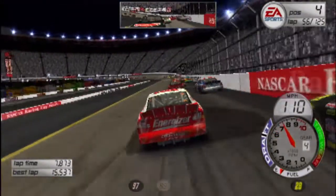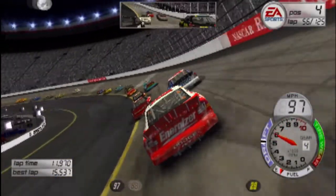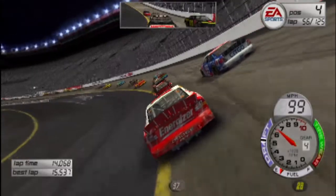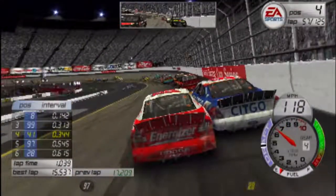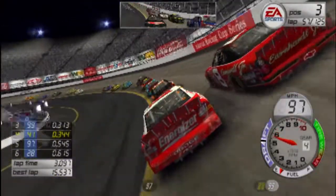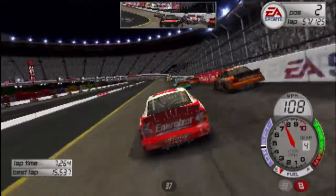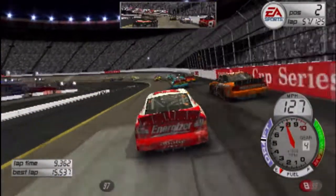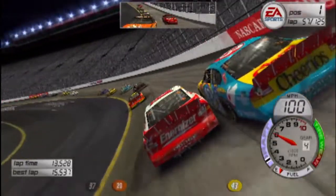Okay, so it looks like it's Tony Stewart, Dale Jr., Jeff Burton, your top 3. Let's see if we can work our way past Jeff Burton carefully right here. Alright, underneath Jeff Burton and Dale Jr. going to turn 1. Just like that, we're in 2nd position. Let's see if we can make a move on Tony Stewart right here. And a lap car of, I think, John Andretti.